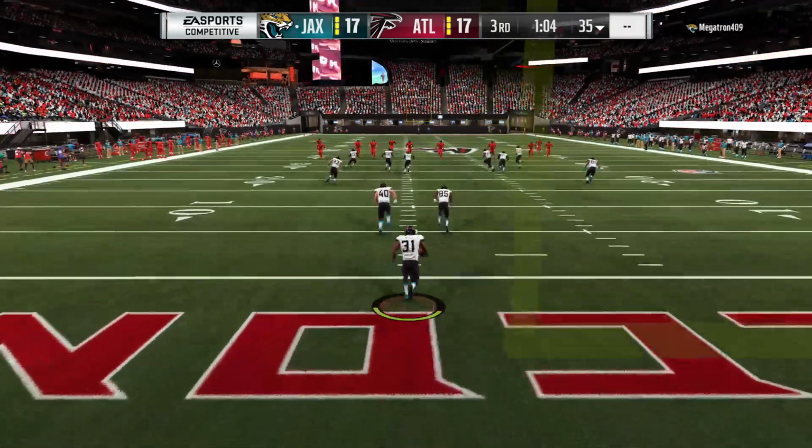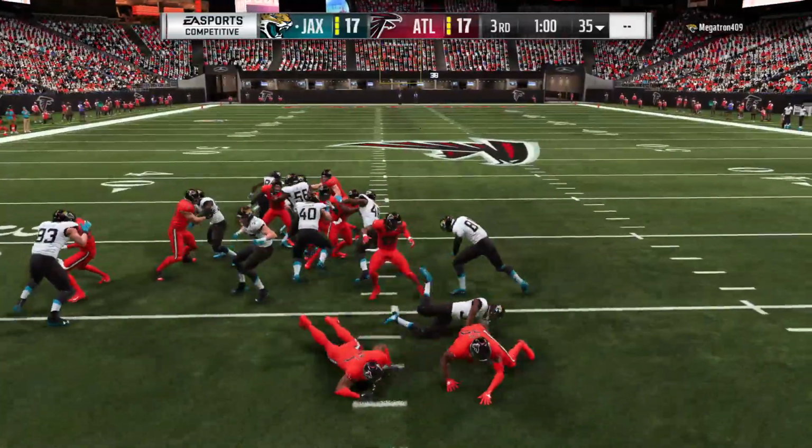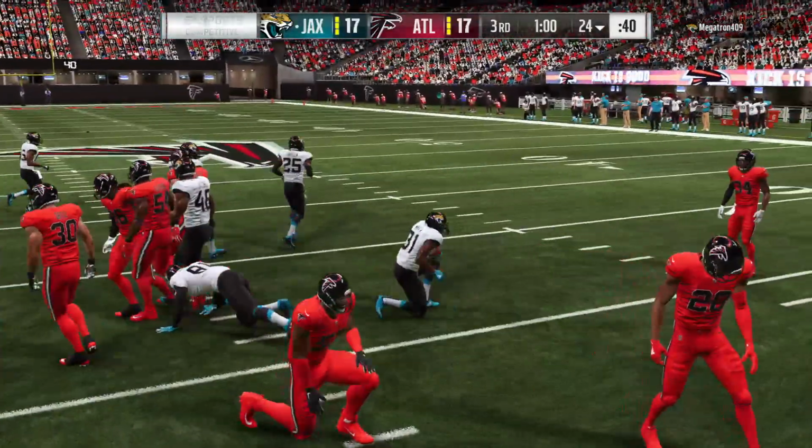You keep the ball in front, rally to it, and make the tackle, right? No big plays given up, no balls over your head. Bend, don't break.